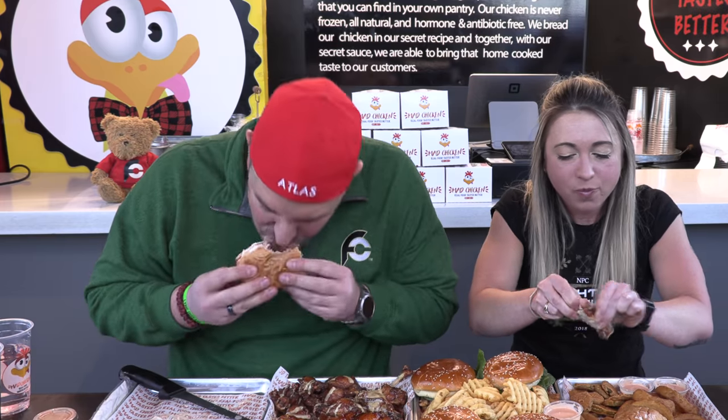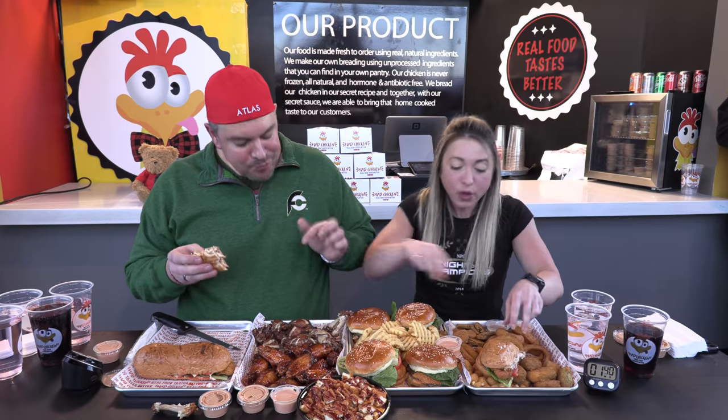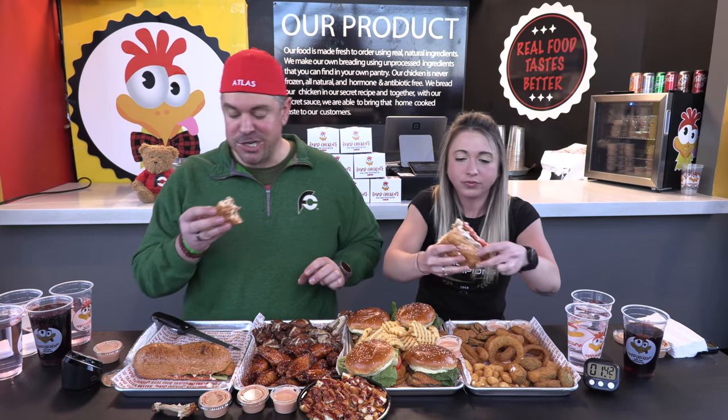It's a little cholesterol challenge. Yeah, but worth it. No shortage of deep fryer baskets in this challenge, but thankfully the wings were delicious. Those wings are awesome. The bread they use here is legit too, this is good.